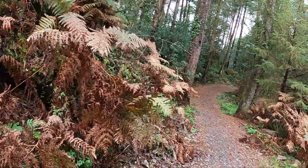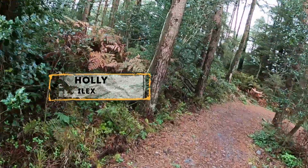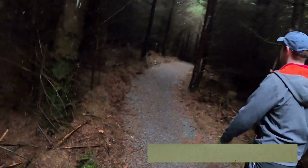So we had left the car park on the red trail and then joined the purple trail to take us round to that viewpoint. And now we're up around the top of the forest park here and heading round down towards the outside of the forest back towards the car park.